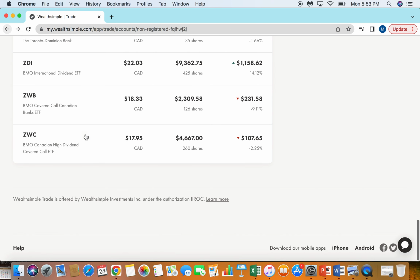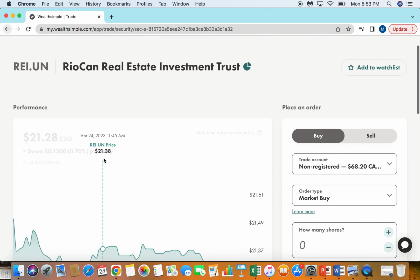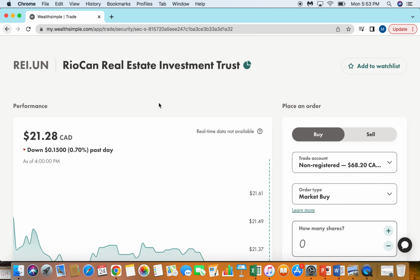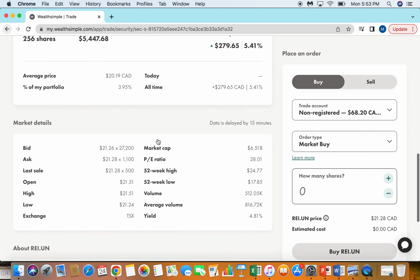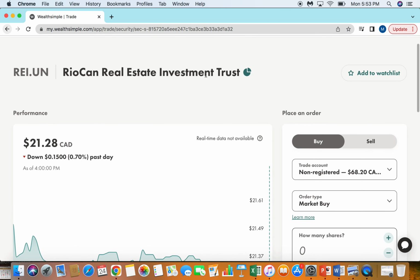Going on to the second stock I bought here today, I actually bought a REIT. So I bought more shares of REI.UN Real Estate Investment Trust. This is primarily a retail REIT, but they do have some exposure to residential, and then also just like multi-purpose buildings and office space as well. This company makes about $1.70 per share in funds from operations. So here today, it's trading at about 13 times earnings, give or take, let's call it, and they're paying a 4.8% dividend yield.